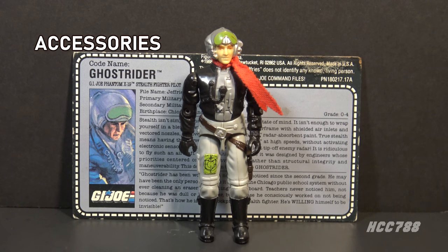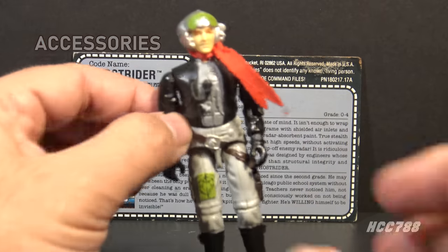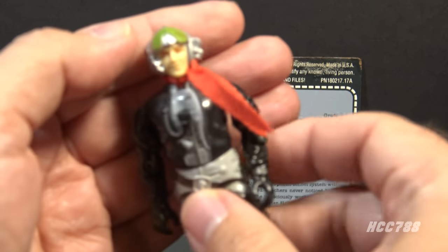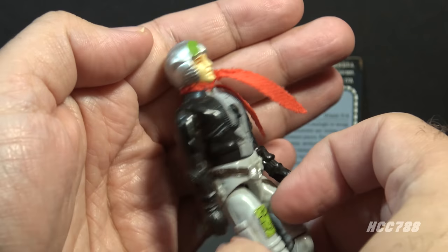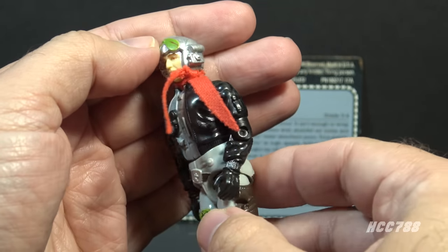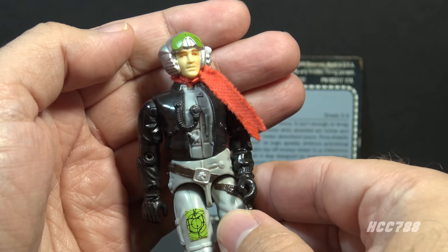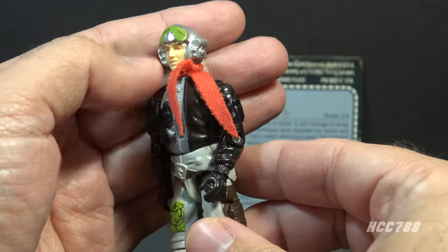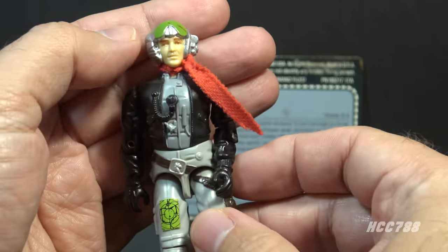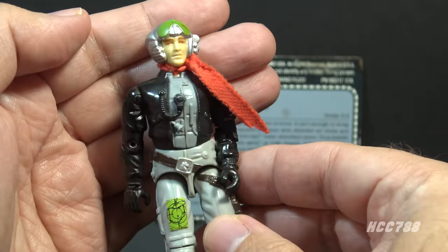Let's take a look at GHOSTRIDER's accessory. He included only one. I'm not going to take it off because it'll be too much of a pain to get back on. It is this red soft goods cloth cape that is tied around his neck. This is often missing. This is a throwback to the early days of combat aviators. It's a nice touch, and it adds a bit of color and dimension to the figure.